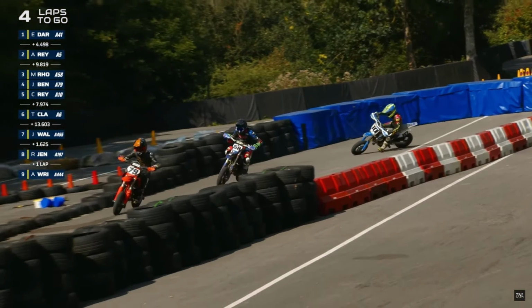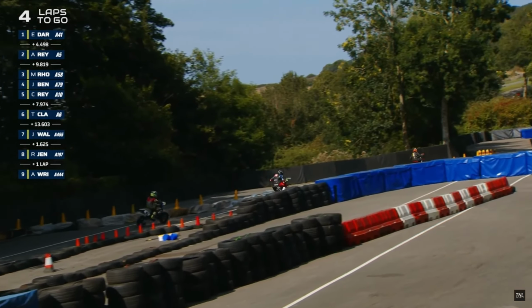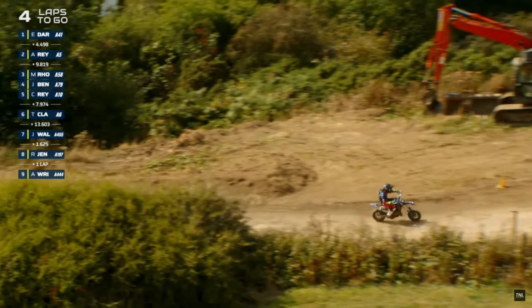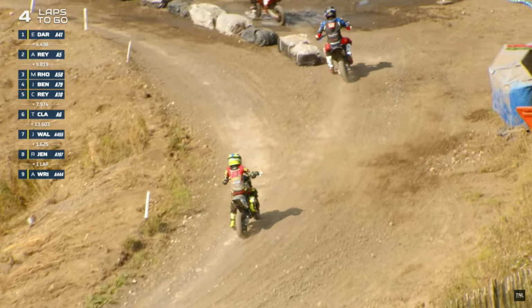Edward Darnton now well on his way in towards the dirt section as we keep a very close eye on this battle for 3rd place, and that's Bennett from Rhodes and then Cole Reynolds in that order. It is. So Reynolds there was doing all the work through the off-road section, taking that inside to outside line, then to have it all scuppered by the 58 of Max Rhodes there, taking them both on Farm Bends. So we'll have to keep a very close eye and see if Rhodes is able to replicate that pass now as he comes up through the off-road.